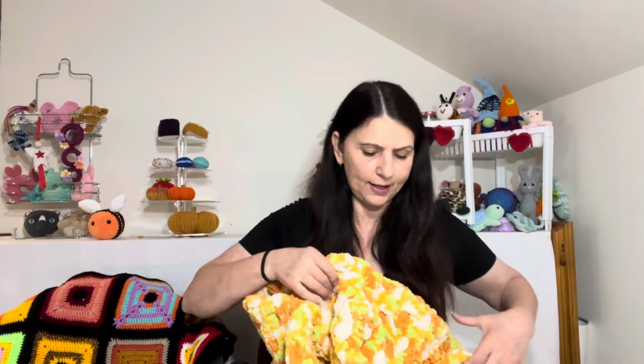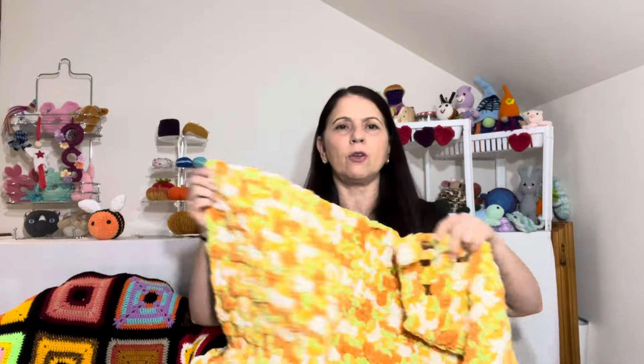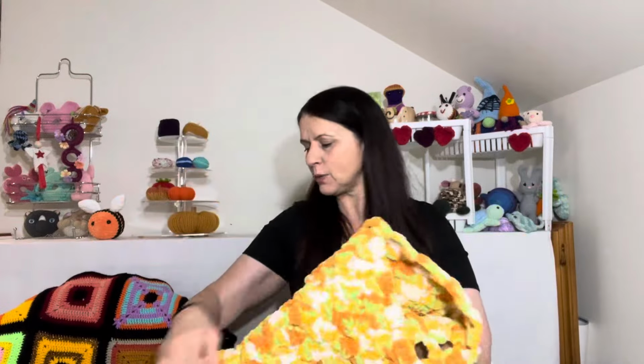Now, I only had two bags of Millands, which is 800 grams of blanket yarn to make this, and I just used the whole thing. So it's not a huge blanket, but it will be a nice size for a baby, even just to put down on the floor for playtime. This one is actually going to be donated, because all of the blankets that I'm making for the movie marquee challenge are going to donations.